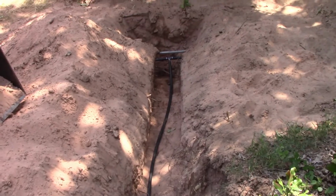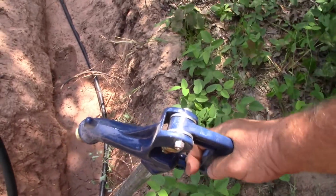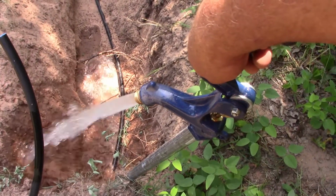All righty. All right, the water is on. We got no leaks way over there. We're doing good here. I'm going to try to show you how this thing works. Of course, you turn your hydrant on and flip it up. Water comes out, and I've got it wide open. You can see how much water I've got.